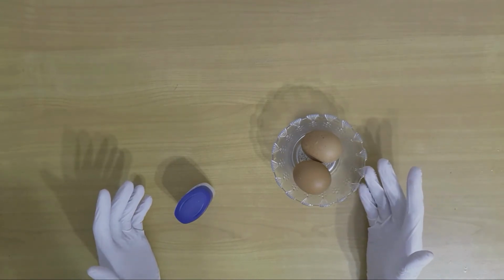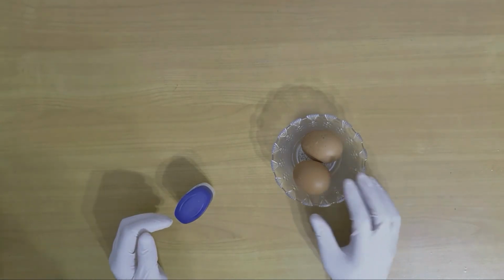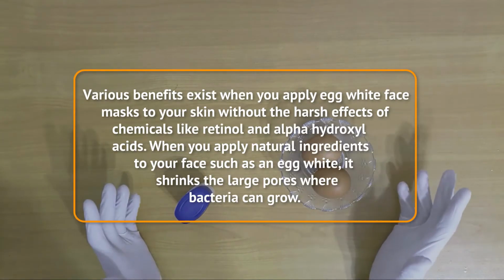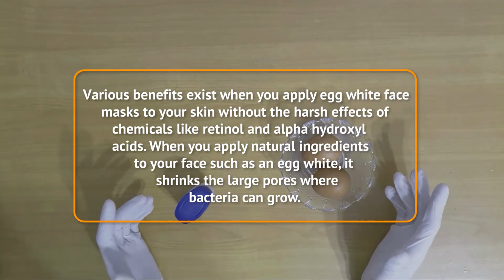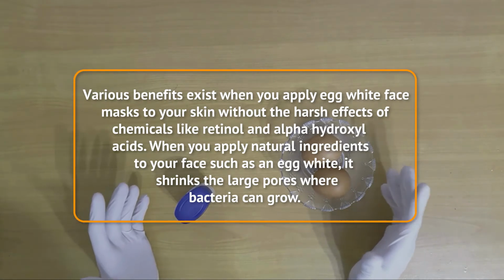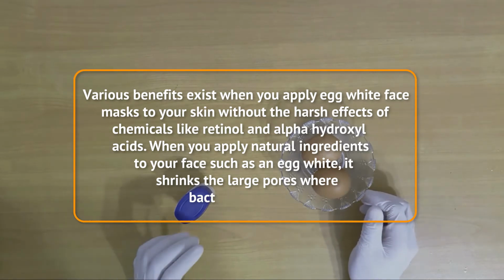So, is an egg face mask good for you? Is it a myth that egg whites can benefit your skin? Let's find out now. Various benefits exist when you apply egg white face masks to your skin without the harsh effects of chemicals like retinol and alpha hydroxy acids. When you apply natural ingredients to your face such as an egg white, it shrinks the large pores where bacteria can grow.